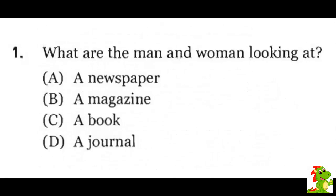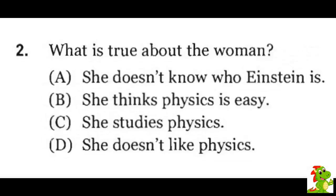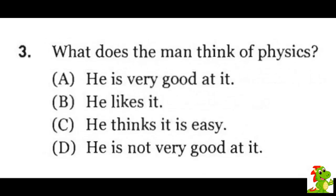Number 1. What are the man and woman looking at? Number 2. What is true about the woman? Number 3. What does the man think of physics?